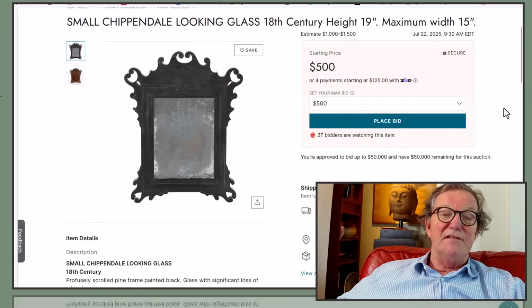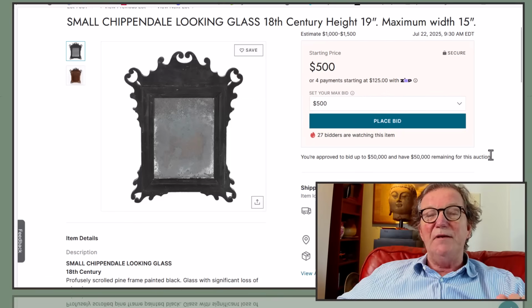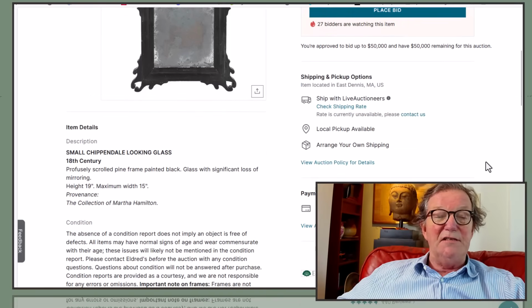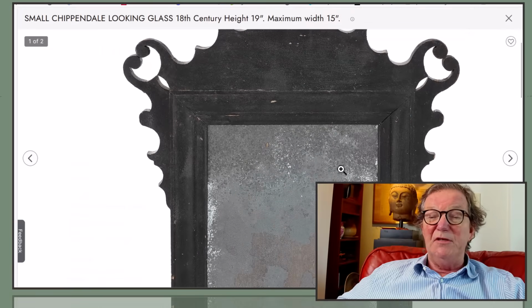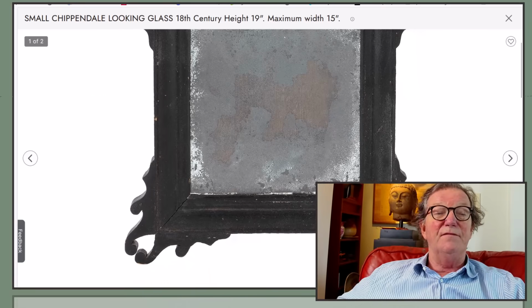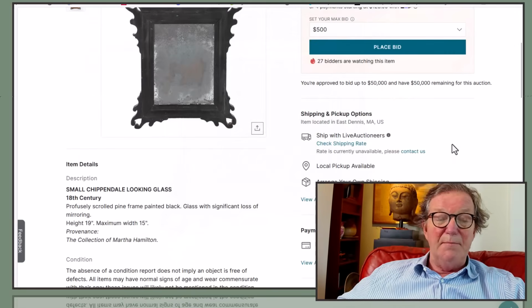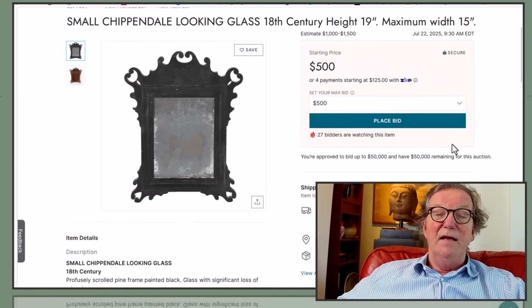And then you have this really nice, but very small, Chippendale looking glass. Sometimes they call these courting mirrors or something like that. This one is only 19 inches tall and 15 inches wide. It's a country mirror. That's why it was painted black, because it's probably done on a fairly inexpensive wood. Do they mention the wood? It's always interesting to see if they mention it. No, they didn't. Could be pine.